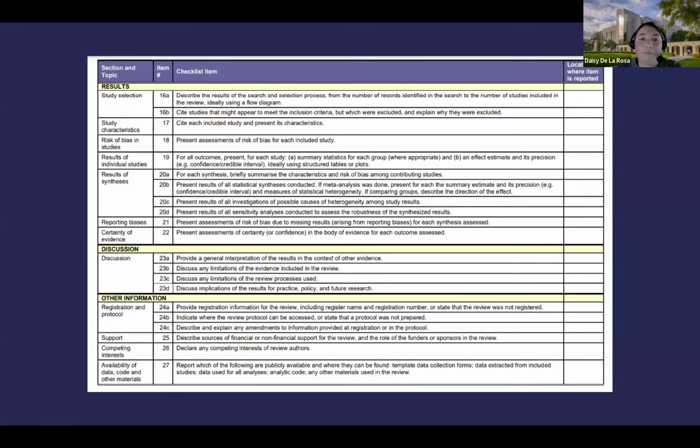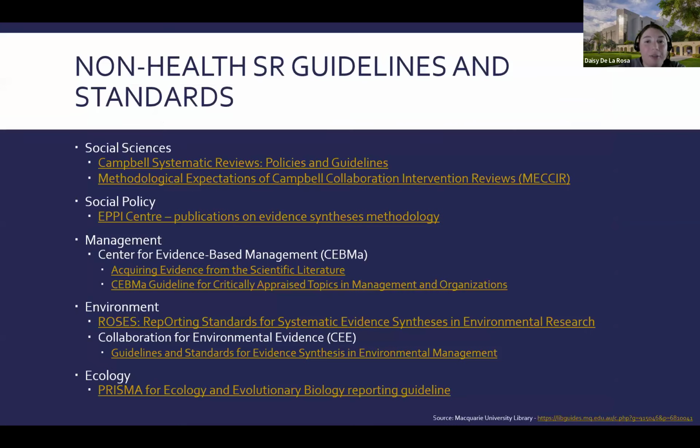the systematic review. So as far as non-health systematic review guidelines and standards, there are, like we mentioned earlier, Campbell, which is great for social sciences. The EPPI-Centre has guidance for social policy. As far as management, there's the Center for Evidence-Based Management, and they do have guidelines. You know, not everything's going to be called a systematic review. In different disciplines, they may call it an evidence synthesis, so it depends on the language of that particular discipline. But the foundation things are pretty much the same.